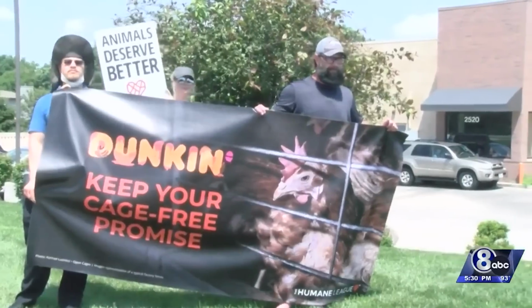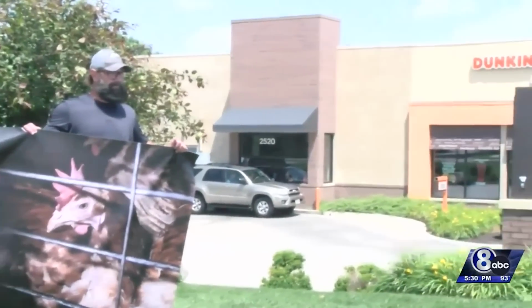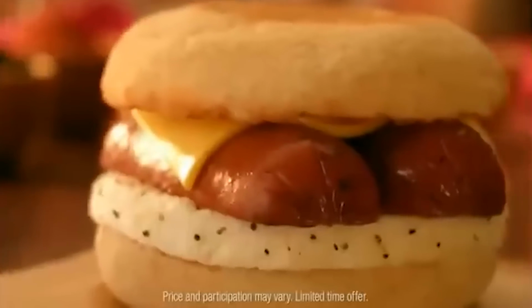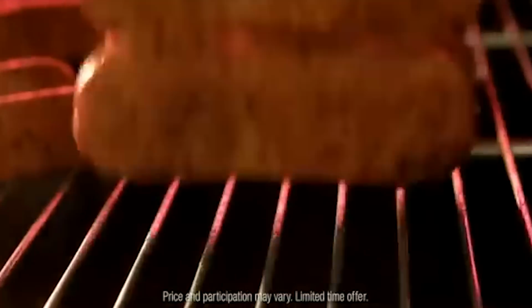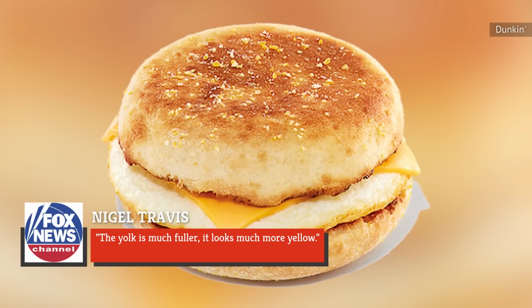In 2016, the chain promised to go cage-free with their eggs, and a year later they decided to cut some ingredients in its egg patties and use fewer fillers, as there was more water in each patty than actual egg yolk. Nigel Travis, the then CEO of Dunkin' Brands, promised Fox News, "The yolk is much fuller. It looks much more yellow."